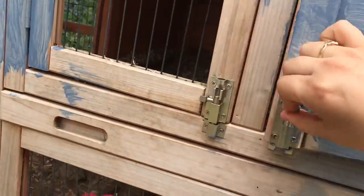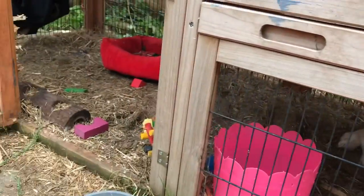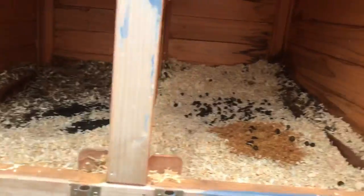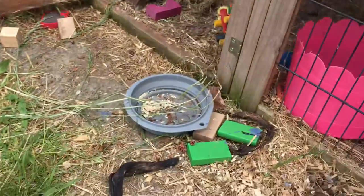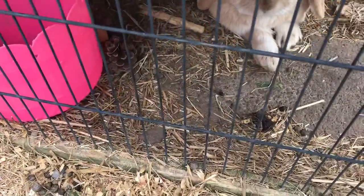At the top of this is where he goes to the toilet. He sleeps at the bottom, be nice and cool. You go to the toilet there, then you go down. You go to the toilet, and you go downstairs for food.